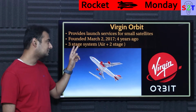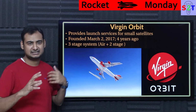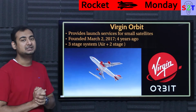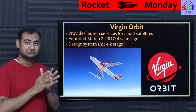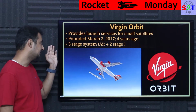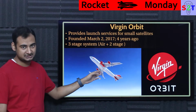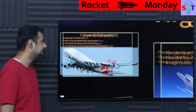And it was founded on March 2, 2017 as an independent branch. Think of it this way: it was a subcategory of the whole Virgin system, where they have Virgin Galactic and all that jazz. So around 2017, they decided you will become your own independent system. What they are trying to sell you is basically a 3-stage system, aka an air-launched 2-stage rocket. So the first stage would be air, and then a normal 2-stage system. So that's the whole idea with this.